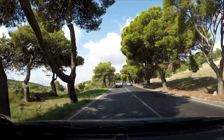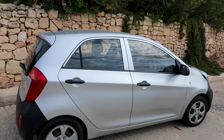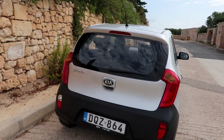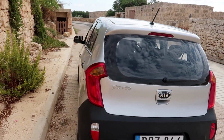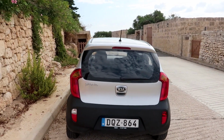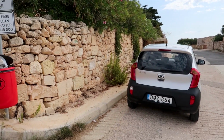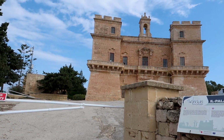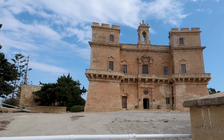There's the rental car doing all the hard work on this trip. It is a Kia Picanto. Small engine, lightweight. It's doing a good job so far. I think the cost of the rental is about €150 for Monday night to Saturday night. So pretty good.